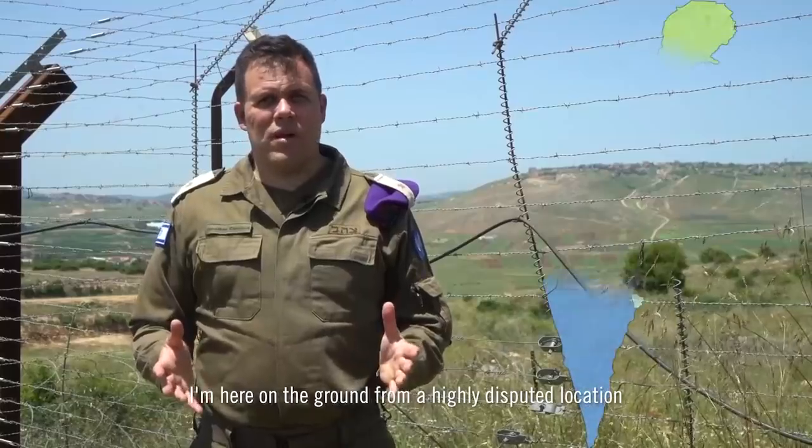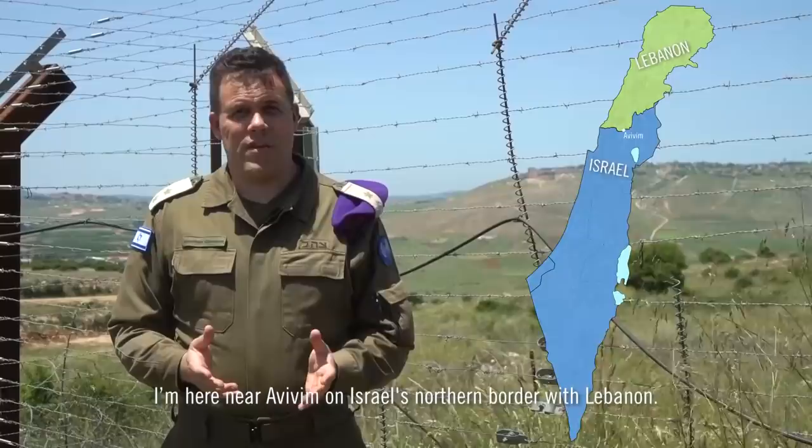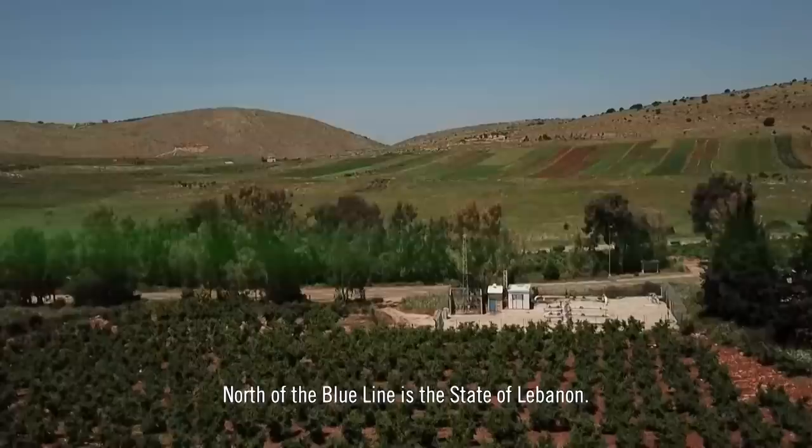I'm here on the ground from a highly disputed location to get the facts straight. I'm here near Avivim, on Israel's northern border with Lebanon. Behind me is the blue line. North of the blue line is the state of Lebanon. South of the blue line is the state of Israel.